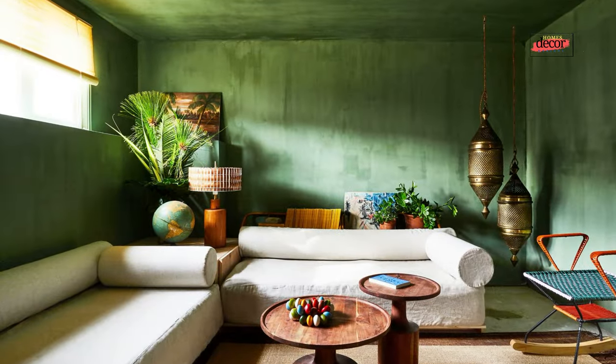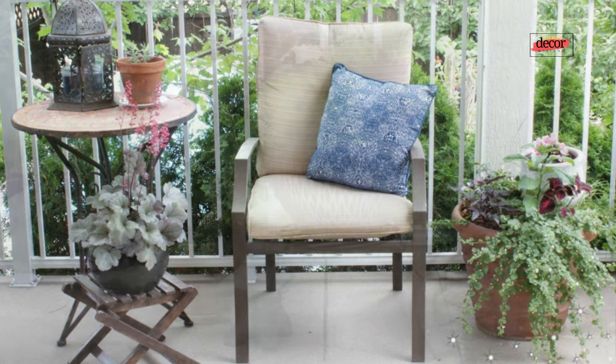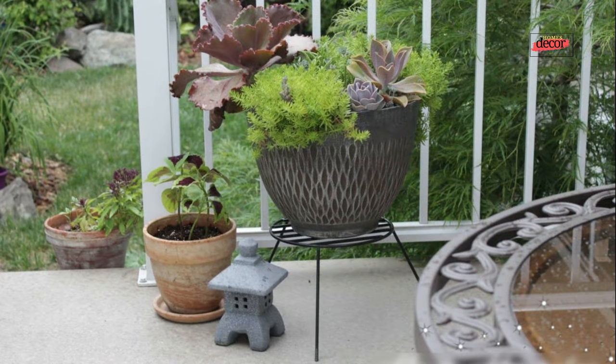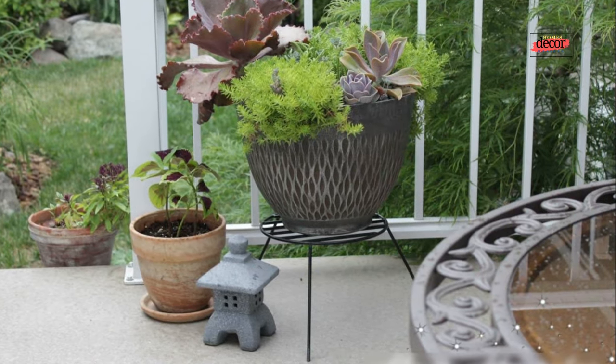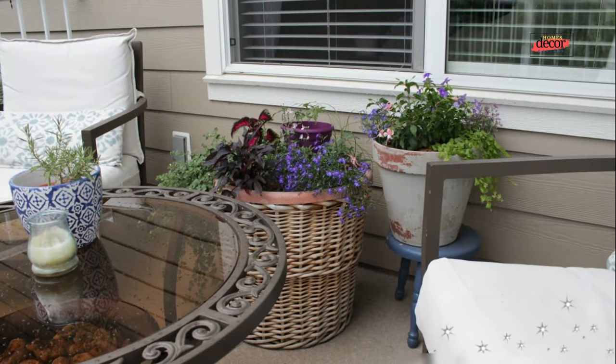5. Don't be afraid to mix and match. Bohemian style thrives on eclectic combinations. Don't be afraid to mix different furniture styles, patterns, and textures. This creates a unique and personalized space that reflects your unique taste.